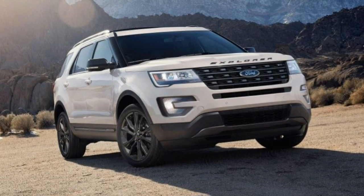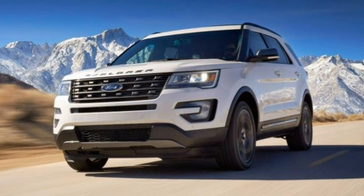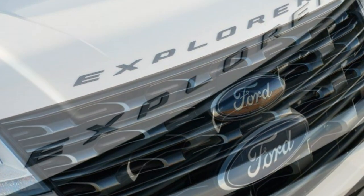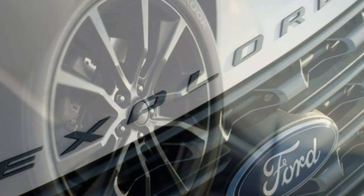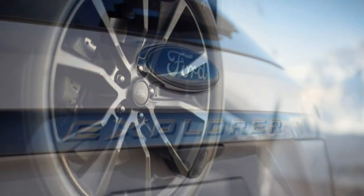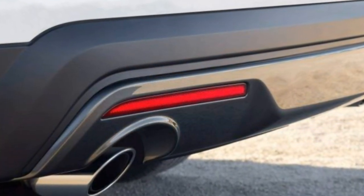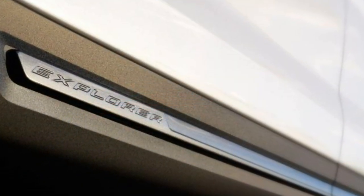Under the hood is the choice of one of 3 engines: a V6, a turbocharged 4-cylinder, or a turbocharged V6. Of the 3, we like the turbocharged V6 the most. It delivers terrific thrust that you can enjoy for highway passing and towing. Unfortunately, it's only available with the costlier trim levels. Overall, though, the 2018 Ford Explorer gets most things right, and we consider it to be a respectable choice for a 3-row midsize SUV.